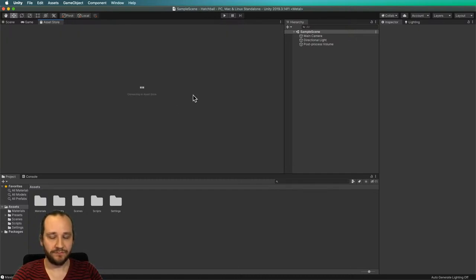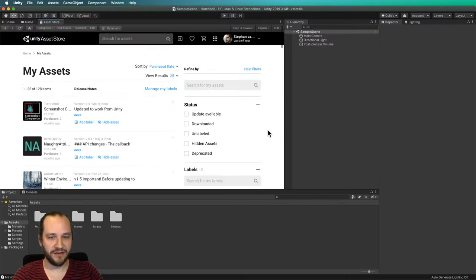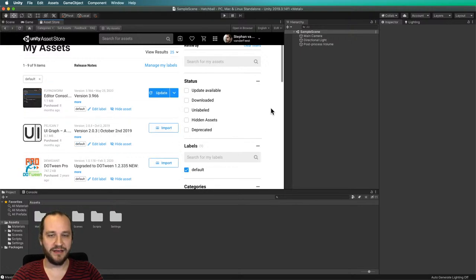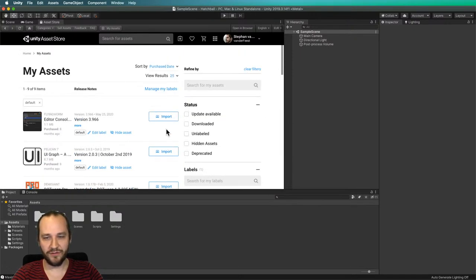Here's my asset store, which is sometimes a bit slow, but going to my assets, I've labeled some of these things with the label default. It's a nice thing that you can do. It means these are the asset packages that I want to use in most of my projects. So I'm going to just go from the top. This is Editor Console Pro. I'm importing it so you can immediately see what it is. It's a better version of the console. It has more options. It's more clear.